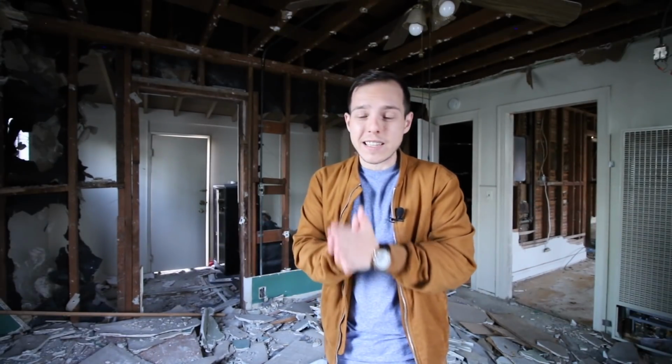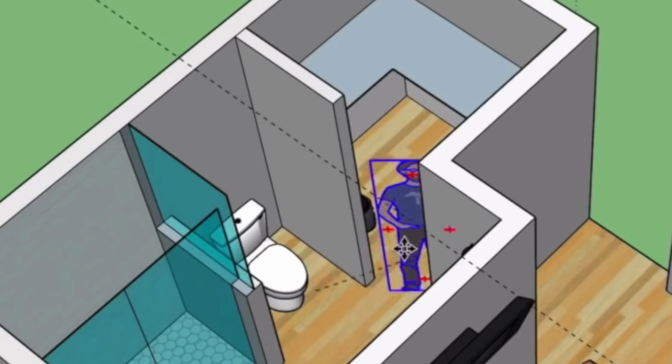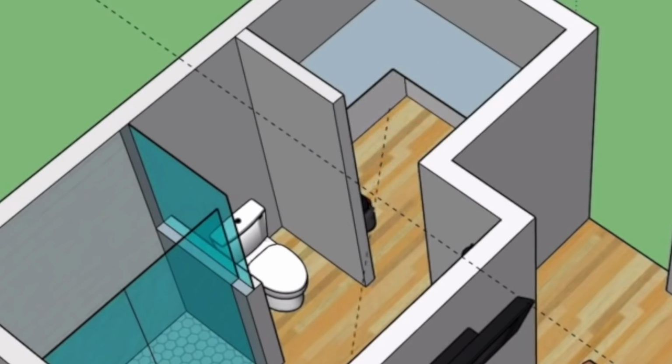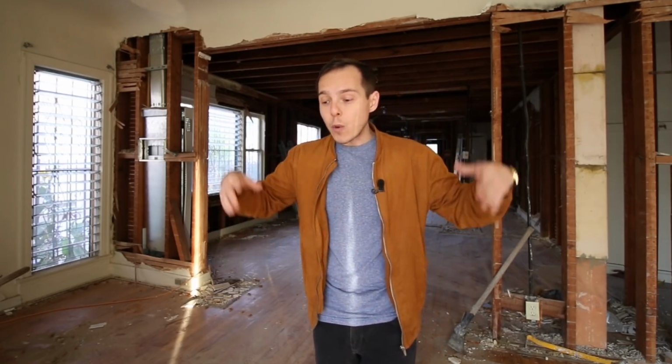Let me know your thoughts on this down below in the comments, because I know some people aren't a huge fan of having the closet right off the bathroom, but to me it seems like a pretty decent use of space. But I gotta say, overall, this process has been going very smoothly. The demo of this unit should be done by the time this video posts, and then after that, we can begin to rebuild it and make it look brand new again, because I guess it will be brand new.